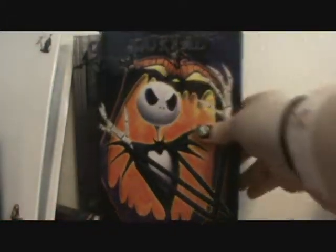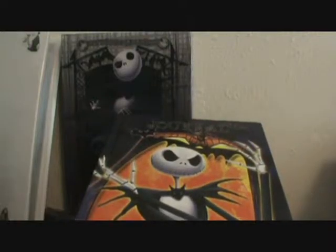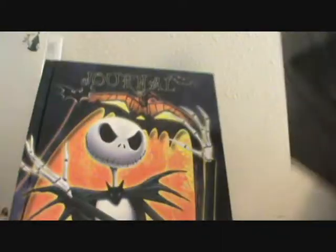And then, of course, over at Walgreens, which just completely floored me last year at Halloween, they had a wall of Nightmare Before Christmas stuff. I wish I was able to get all of it, but I sadly was not. So, instead, I got both journals, because I wanted both covers, because one had Zero on it, obviously. And so there's the journals from there.